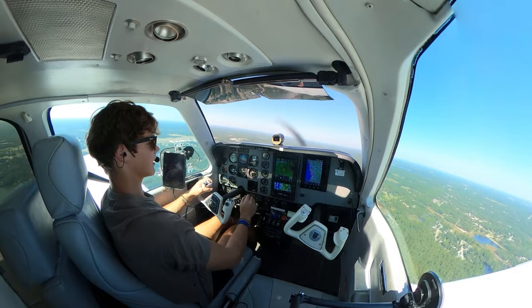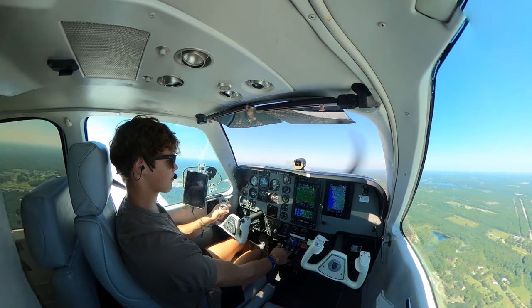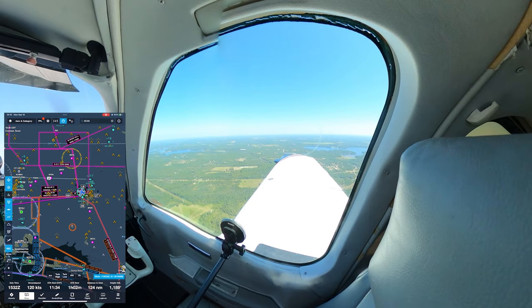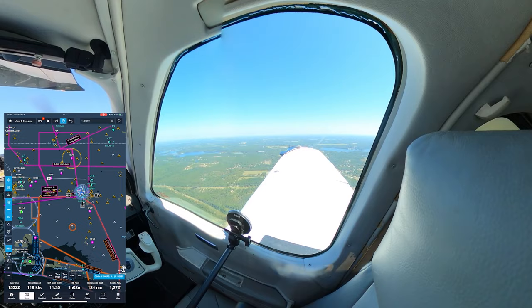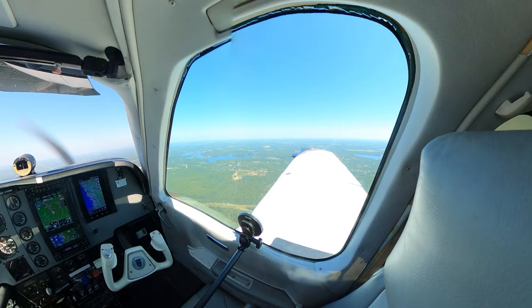Eglin, howdy, Bonanza 1836 Bravo, 1100 off of Dufuniak IFR. Bonanza 1836 Bravo, Eglin Approach, say your destination. Going IFR to Papa, Quebec, Lima, we have one on file. Say your call sign again, sir, off of Dufuniak Springs. It's Bonanza 1836 Bravo. Bonanza 1836 Bravo, squawk 4666. 4666, Bravo.